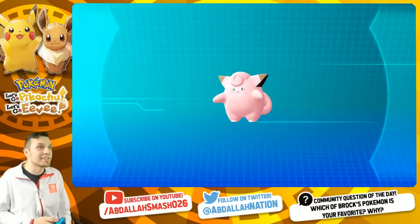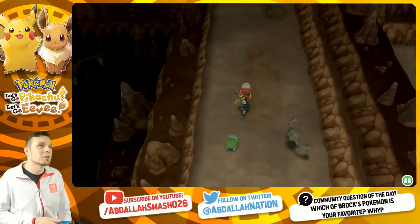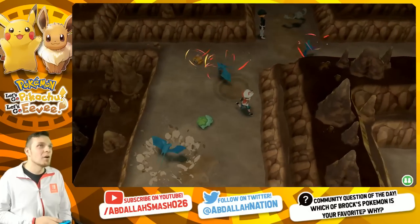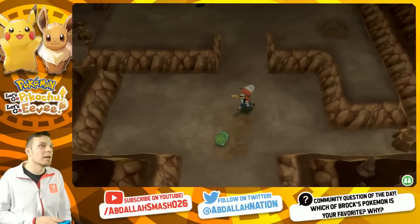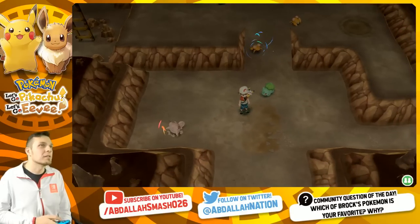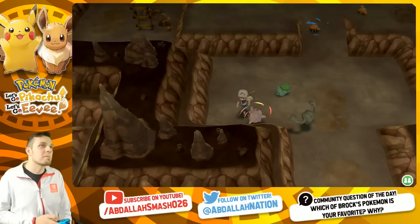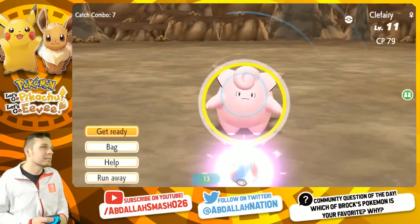We could be here all day trying to get this. All right, nonetheless, let's keep going. This lure is active right now. So we have all these stupid Zubats that are huge. I don't care about them. I want an Onix. Paras, Clefairy. What's a shiny Clefairy look like?